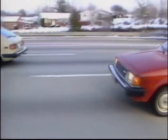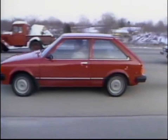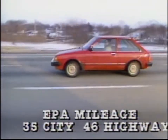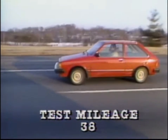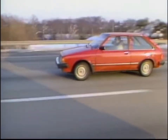With any car this size, you're bound to be interested in fuel economy. The GLC weighs in with a very good EPA rating of 35 miles per gallon city, 46 highway. But our test period produced an average of 38 miles per gallon. Interior noise level was lower than most cars in the GLC's class.